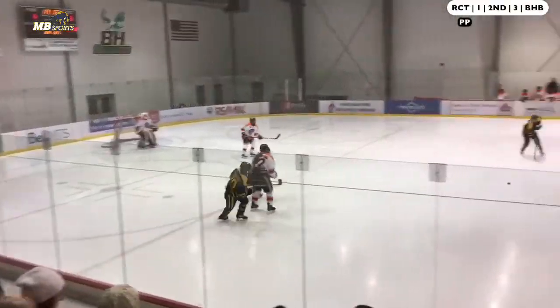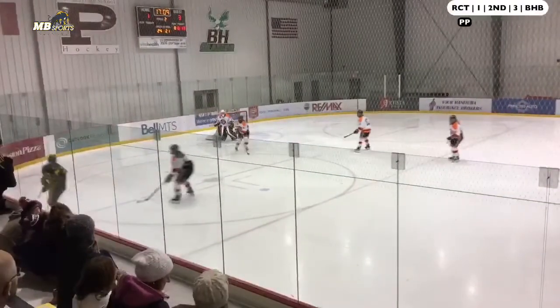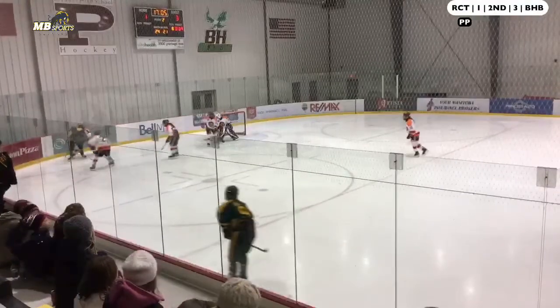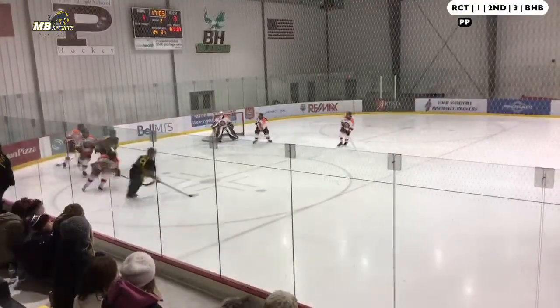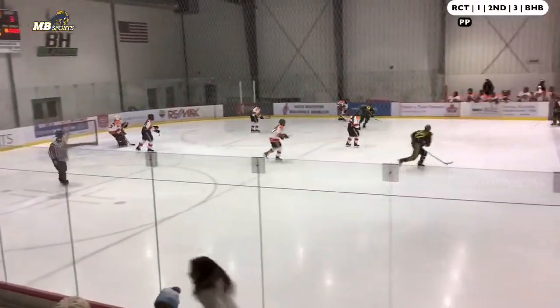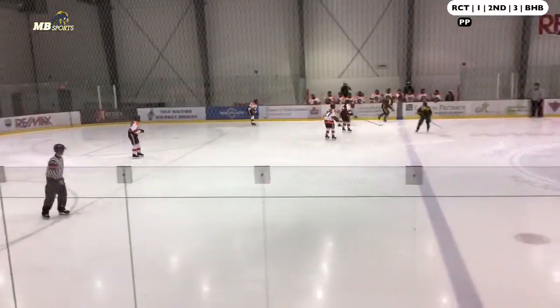Bit of relief here for the Balmoral Hall Blazers. Balmoral Hall is digging deep here, putting some pressure in their own offensive zone. Digging deep, good effort there by Karine Sandilands, maintaining about 20 seconds off that penalty, and now they're down to even strength. What a great kill by Balmoral.